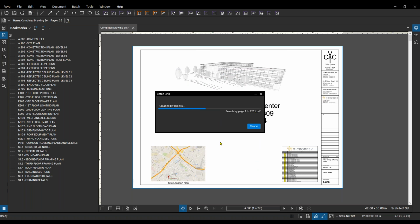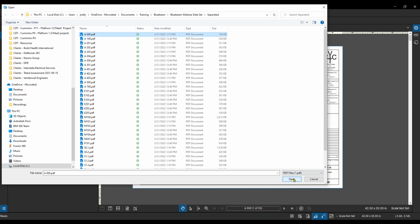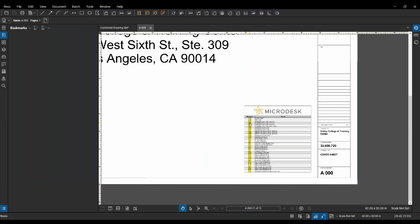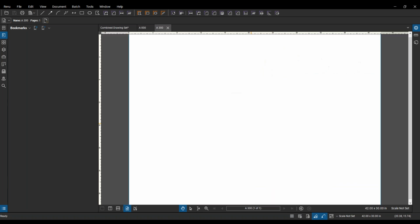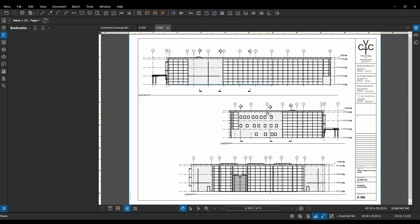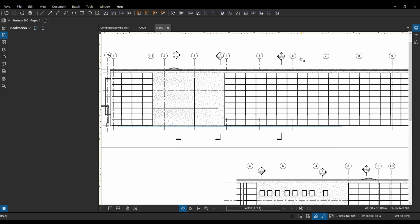And it's going into each one of these pages here. And we got 128 hyperlinks created. I didn't do the project number that time, so that's why we had less. Finish and close, and then I'm going to open up that first drawing there. We'll see this one got updated to include all these hyperlinks. The actual PDF got modified, and now clicking on these is going to jump to all of these individual pages here. So I chose one with no other hyperlinks on it. We don't have any sketches, and that one looks like it didn't get linked for some reason.